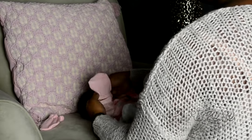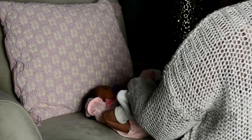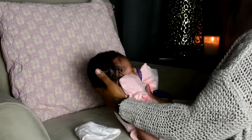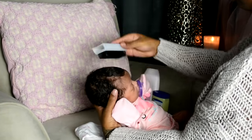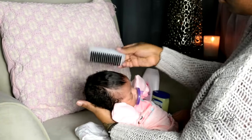So these are just some night booties I like to put on her, and some mittens. She has got to the stage of scratching her face and pulling her hair, and it seems like they love pain at that age because all they do is want to pull on their hair and scratch their face. They like to just apply those little mittens. And like I said, having her pacifier in while doing this process does make it a lot easier.